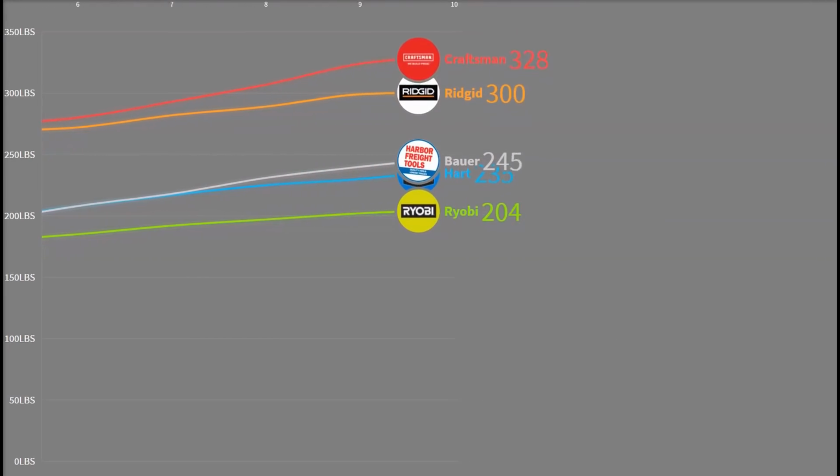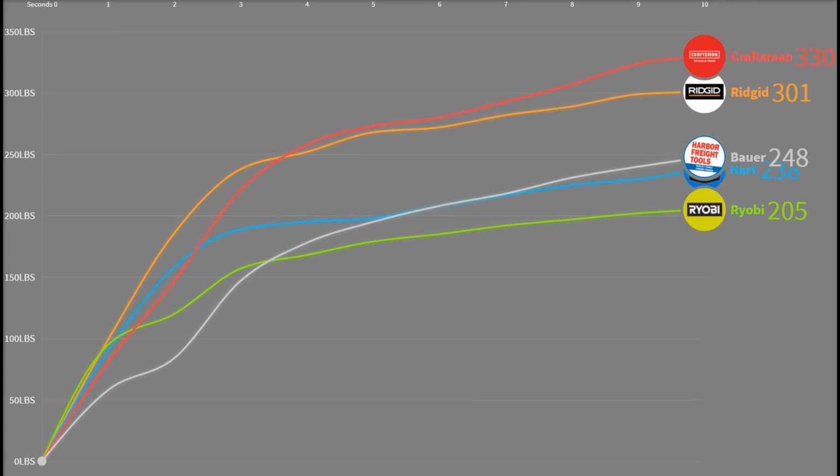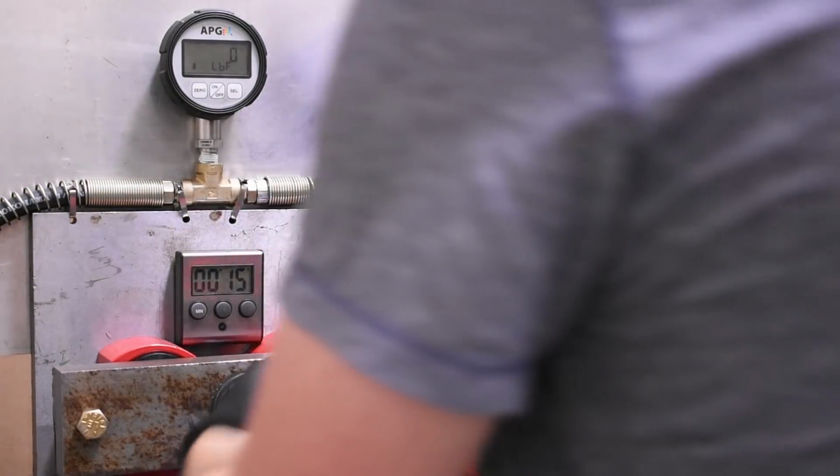Our third test is called Best Case Scenario. Batteries fresh off the charger. Tools have the opportunity to make their best numbers in forward or reverse. For the Hart, that was certainly forward. Let's see what type of torque the Bauer liked with Ryobi and Ridgid also on screen.